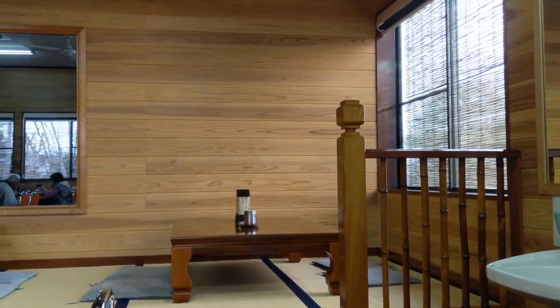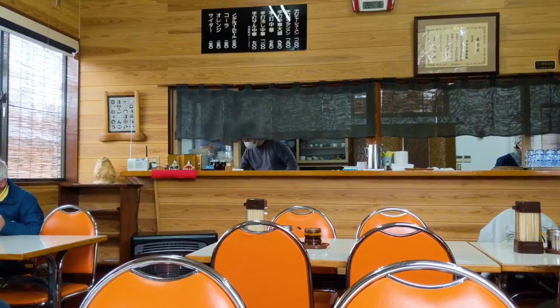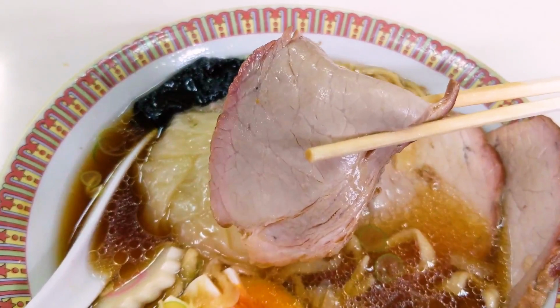This place was delicious. I really liked the interior. You can see that they haven't changed a lot since they've been around. And whereas Tora Shokudo was more like an assembly line in the kitchen, this place very much had a cozy, run by the same family sort of feel. Both delicious, and of course I'm going to squeeze in one more bowl of Shirakawa Ramen.